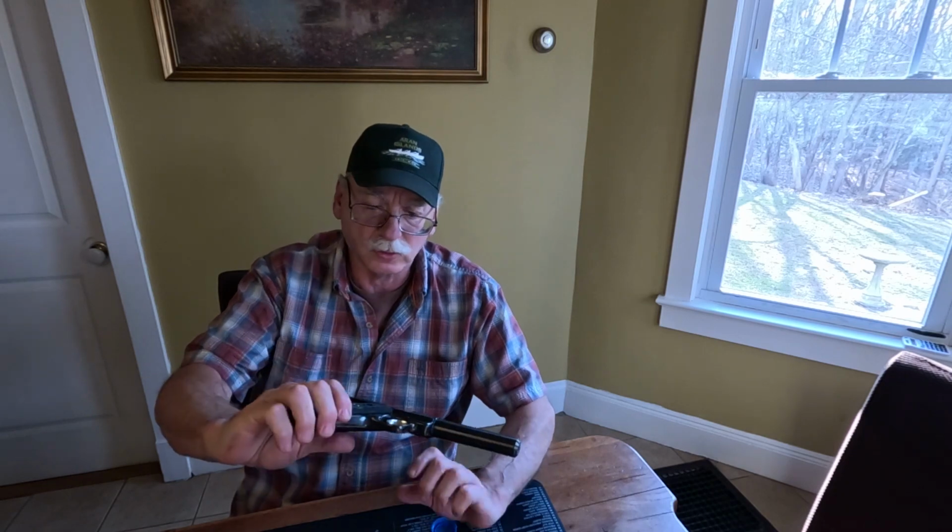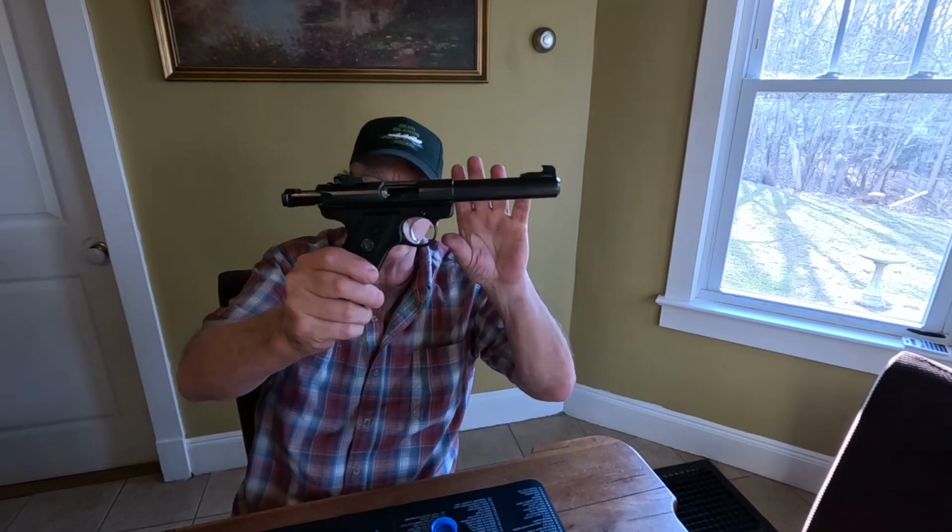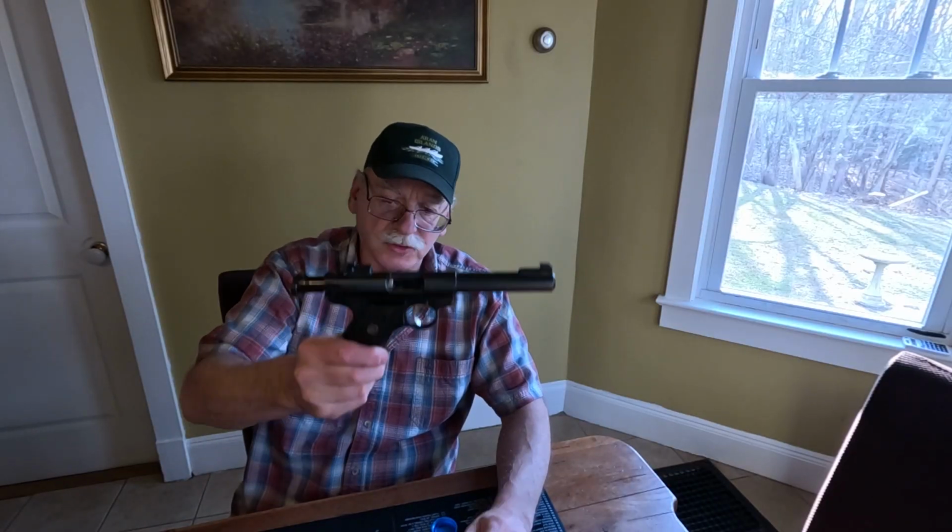Like I said, it's primarily a target plinking pistol, not a defensive tool, but all firearms are tools, and their roles can shift. And like I said in the intro, the Navy SEALs use this for elimination of 2-legged pests. Suppressed, silenced.